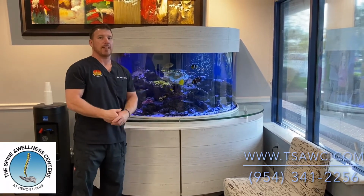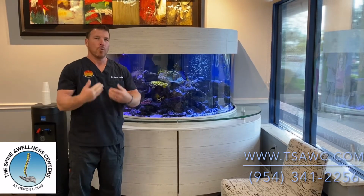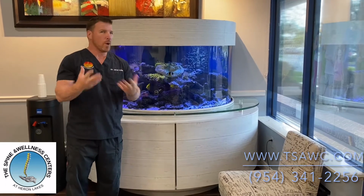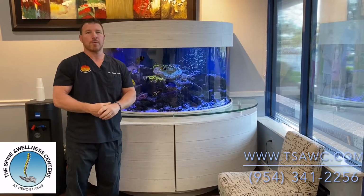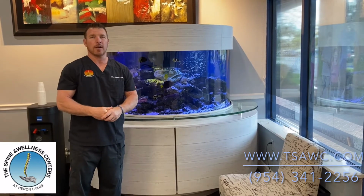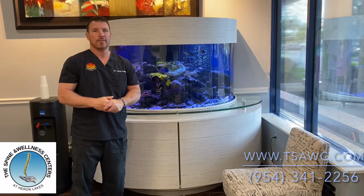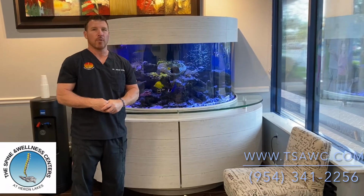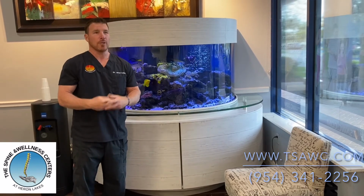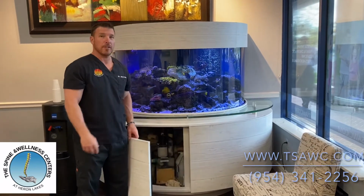Like a fish tank that needs maintenance of all of its pumps and the filtration underneath, we need to maintain our spines. So wherever you're located, if you're located in the Coral Springs, Parkland area, get your spine checked. Come get your spine checked here at the Heron Lakes Spine and Wellness, TSAWC. Phone number is 954-341-2256.